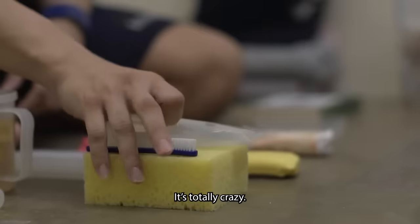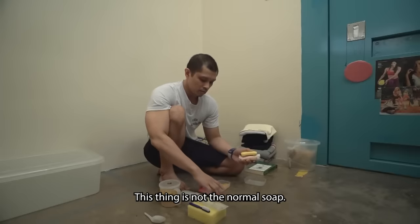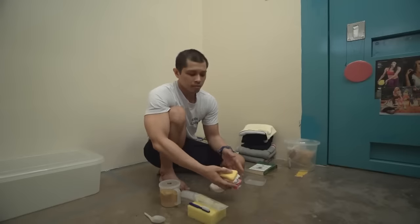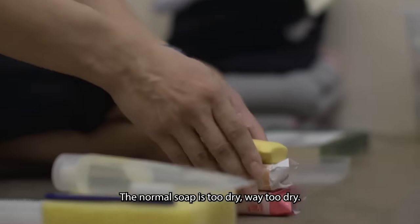Totally, seriously. Because I'm a worker, this thing is not the normal soap. So this one is quite good. Better than the normal soap. The normal soap is too dry, way too dry.